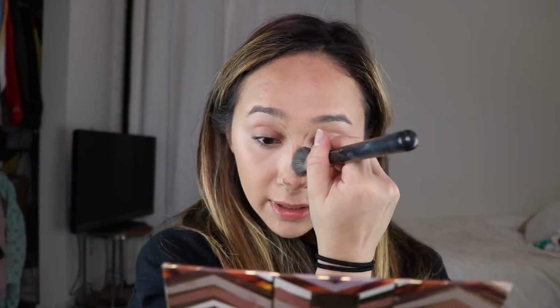Then any leftover I take and I kind of contour my jawline and bring it down a little bit. Okay. So for my nose, I like to take a denser brush for it to blend it out. So I'm taking the MAC 128 and I just blend that out like so. And then I go over with my beauty blender.